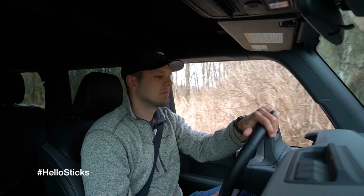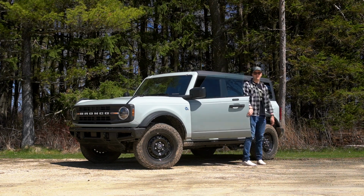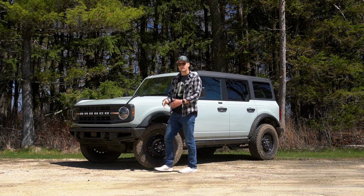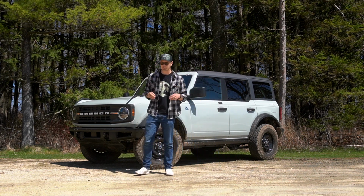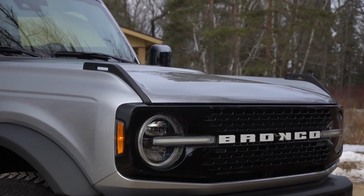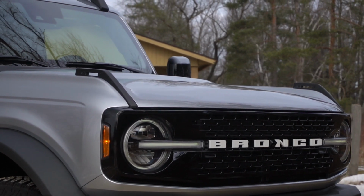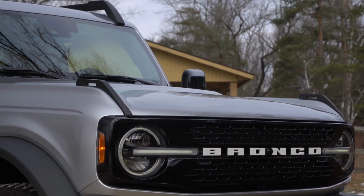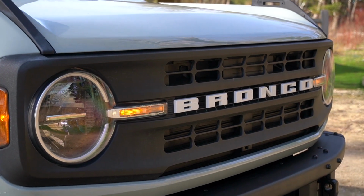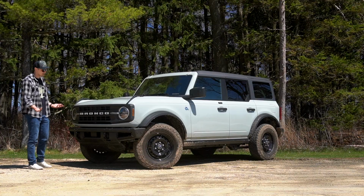Hello, sticks. Okay, so a lot of you will remember from our previous Bronco video that we had pretty strong opinions on how this thing should look to get the true Bronco experience. And a lot of that came from the front fascia. In that one, you had the upgraded grille and headlights, and here you have the base. So rather than the gloss black grille with a lot of little holes in it, you get a scratchy, darker gray plastic grille with bigger holes in it, I guess, which just doesn't look quite as nice.